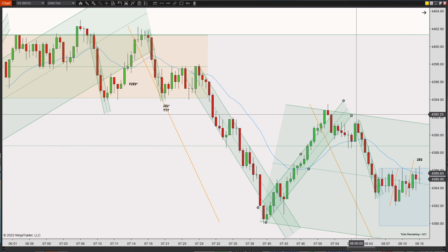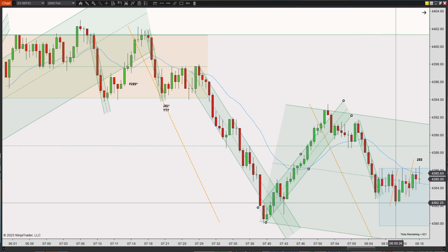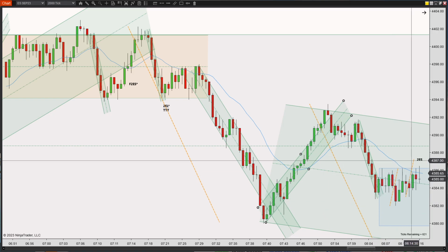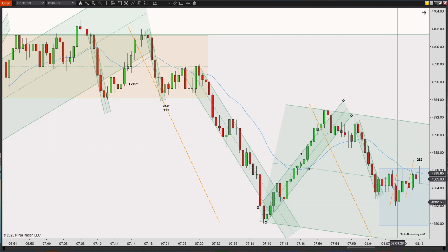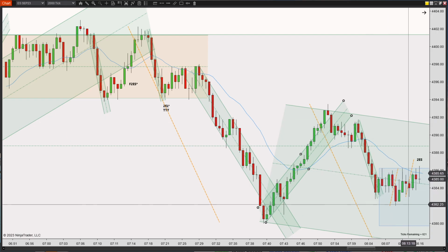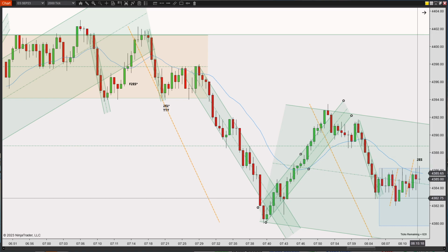There's also the break of this channel. So it broke this channel, trying to make a new low, and already completed a new low. Now it made two legs up. So it was a little confusing for me. Like it broke, it made a new low. So downtrend has played out. It also made one big push up, pulled back, a second push up, and taking a short here.